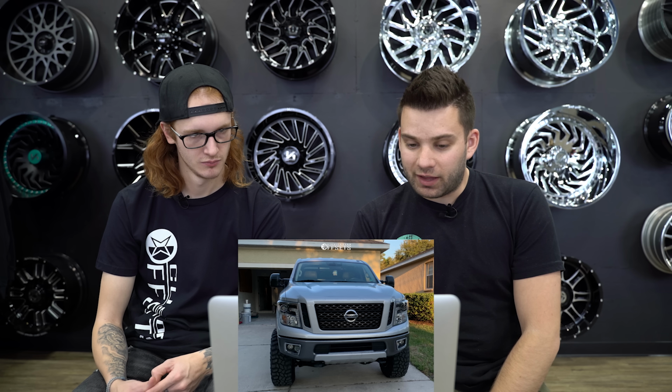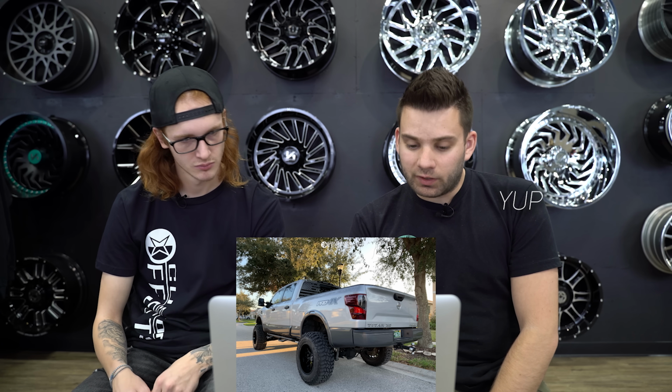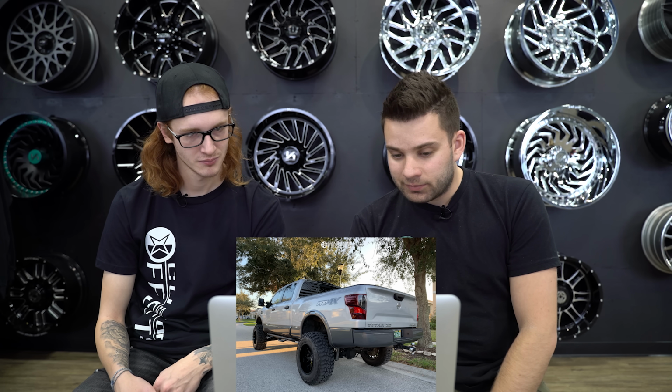I love the little decal on the back window, the American flag. Simple, but I like it. It kind of matches the two-tone also, because it looks like a matte black with the gray. Yep. Anything else we need to know? Rubs, minor metal trimming. Yep, that'll happen when you put 37s on. Okay. All right. 3, 2, 1, 7.